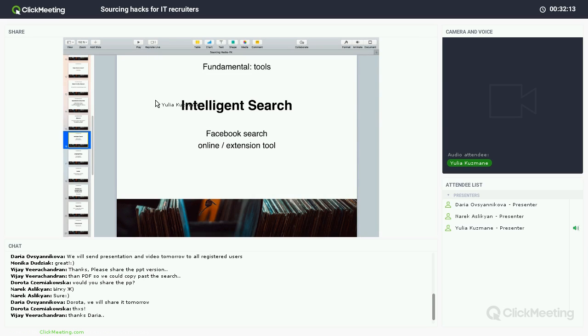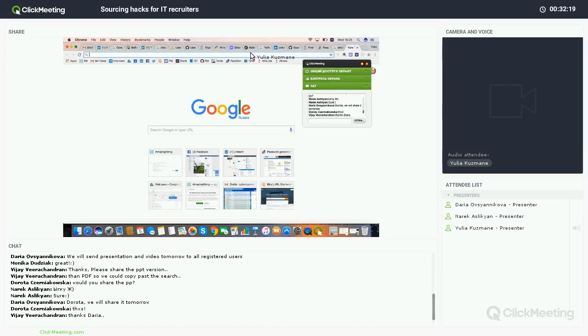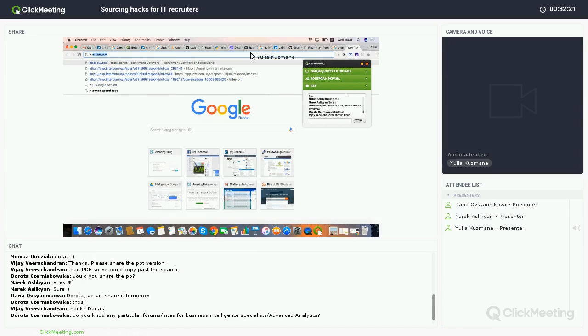There is a specific tool that helps to search in Facebook, and it's called Intelligence Search. Yeah, it's intelsv.com.